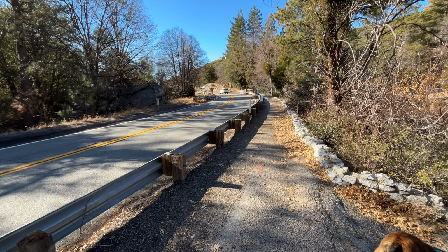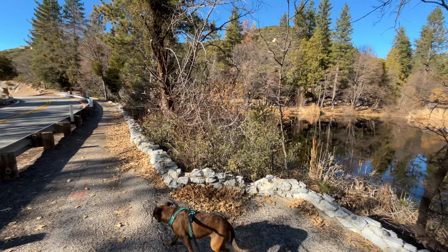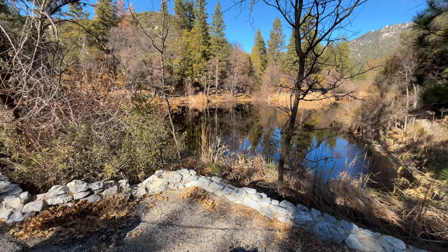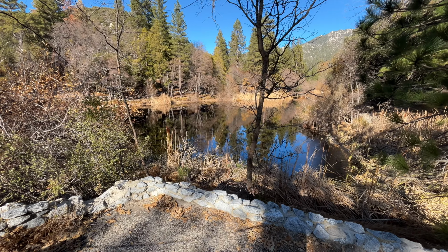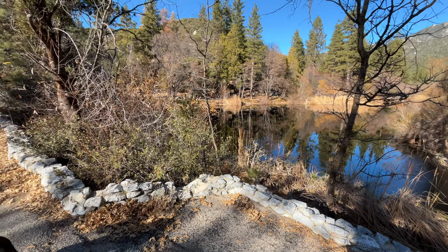And here you can see the highway in relation to the lake. The highway is basically right next to the lake. So it's not always as peaceful here, just depending on how much traffic happens to be driving up here on a particular day.